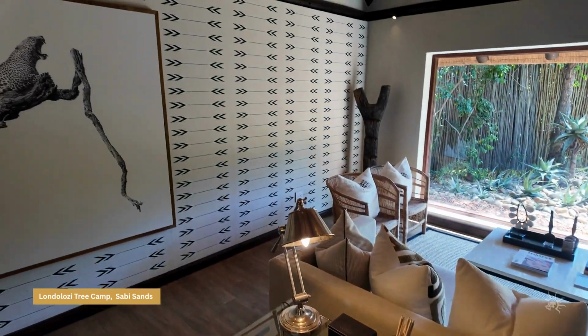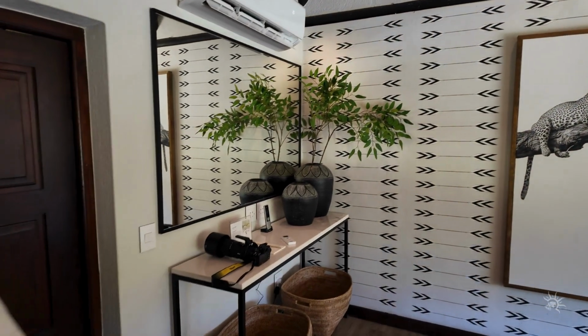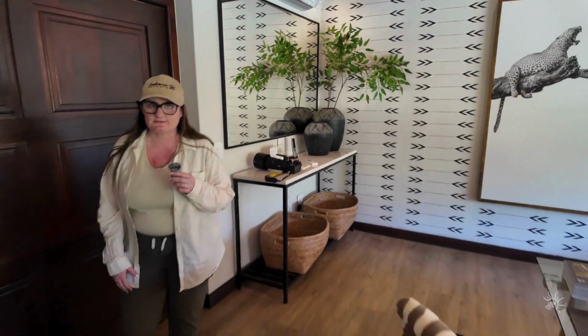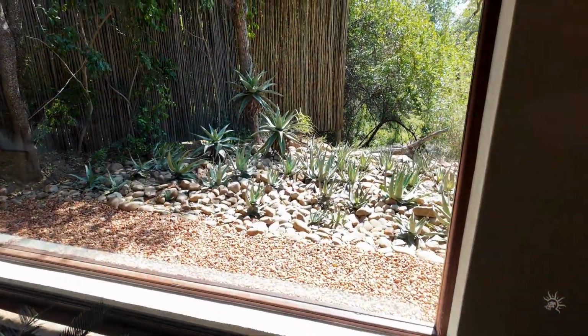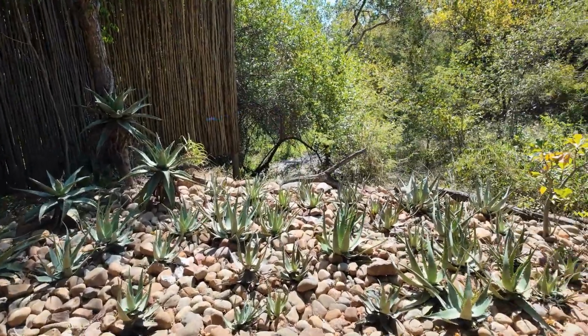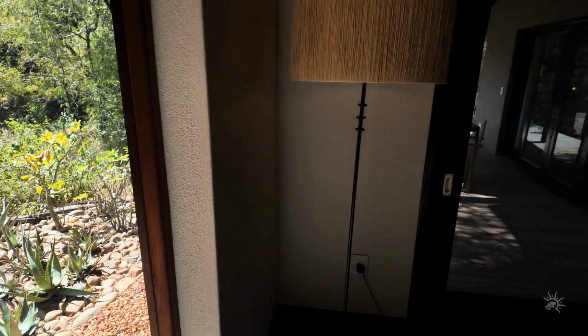This camp is located in the Londolozi Game Reserve, which is part of the greater Sabi Sand Game Reserve right outside of Kruger National Park. And we are staying here at Tree Camp. Londolozi has 5 different camps available on the property. So we're going to show you here our room at Tree Camp.